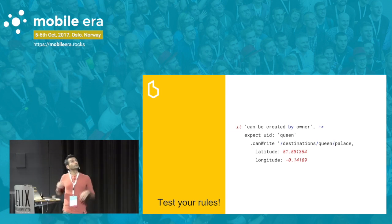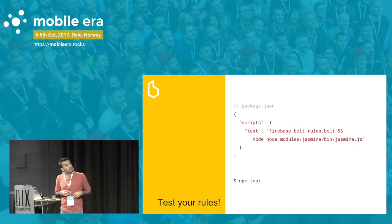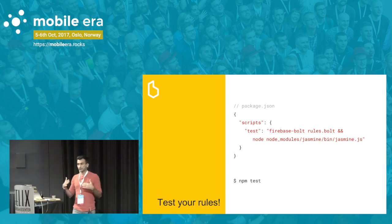So you can get a bit more complicated. So this says the user queen can read anything at the path destination/queen, but it can't be read by anyone else, so it can't be read if they're not authenticated, and it can't be read by this person with a user ID of Mayor. So you can see it's quite declarative, quite simple, but it gives you some confidence that your rules are doing the right thing. Now, this is really important. I don't know why that's blank.